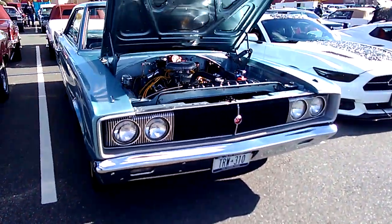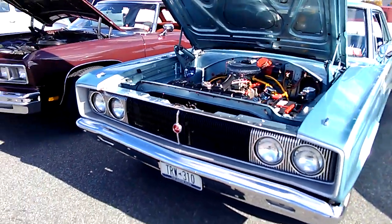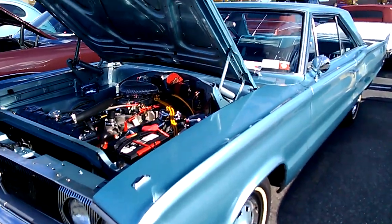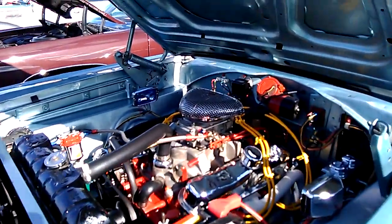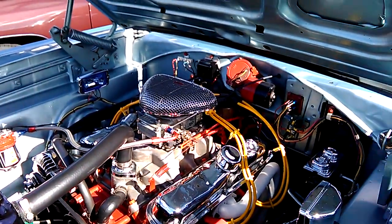Right, we have a Dodge Coronet. It's like a 1966, 67, something in that area. 1967. It's got a big block in it. It looks like a 383.